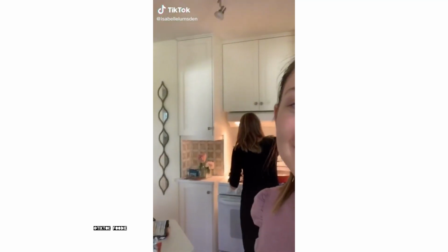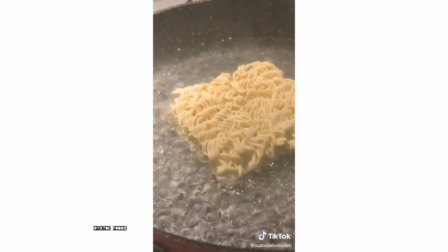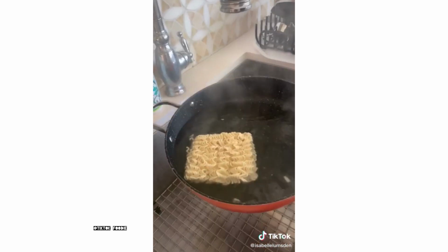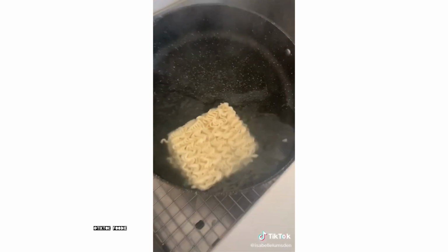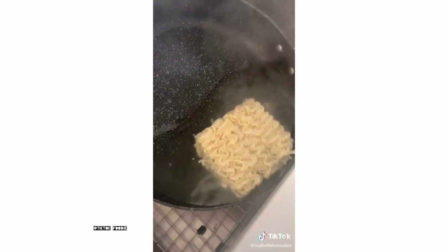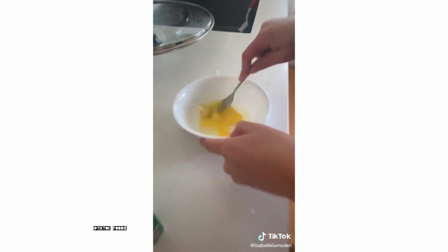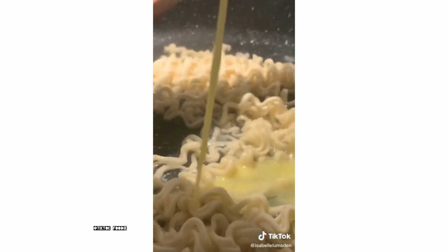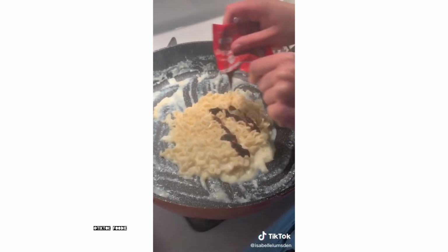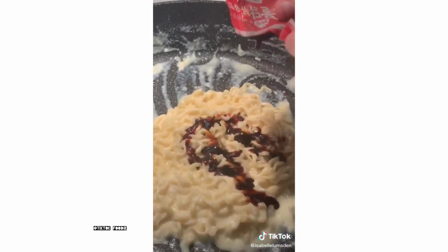My sister is making spicy noodles with her own twist. Scraping the noodles in. She's just dumping out half the water. Now she's beating an egg. Now she's throwing the egg in there. Now she's adding in half of the spicy seasoning because she's scared of it.